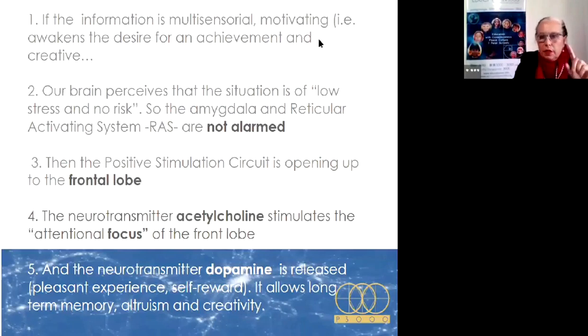And it works like that. If the information is multisensorial, motivating, which awakens the desire for an achievement, and it's creative, the brain will perceive that the situation is of low stress and no risk. So the amygdala, the one behind, I'm not talking about the one of the throat, the tonsils, and the reticular activity system, which is called RAS, the back of the brain, the reptilian part. Then the positive stimulation circuit is opening up to the frontal lobe.